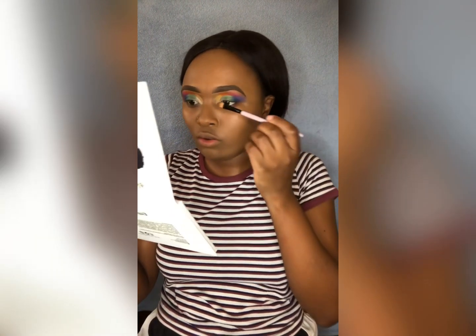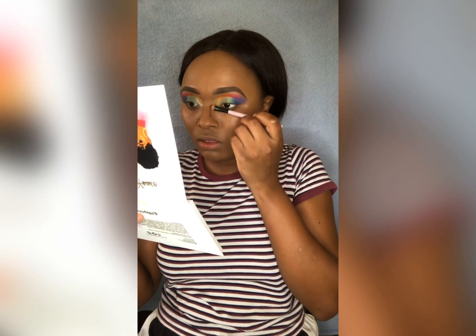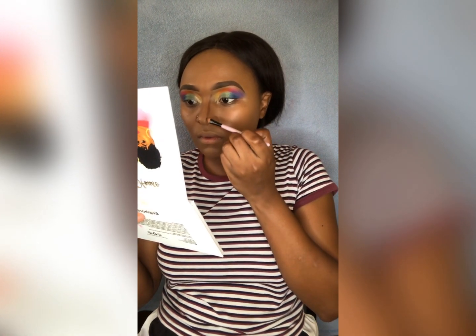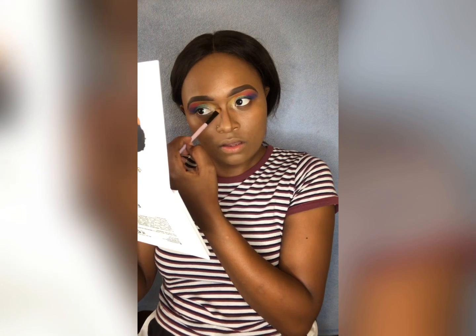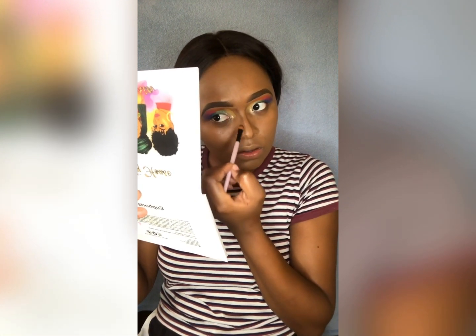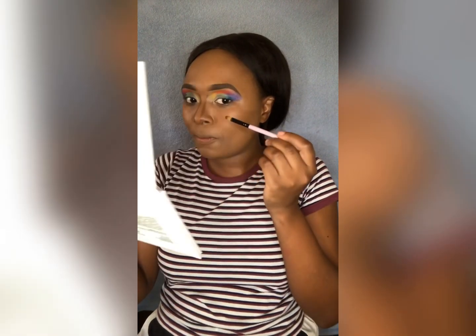Oh my god. Time to highlight and contour this face. So I'm gonna start with the contouring of my nose. For the longest time I've had trouble blending my nose contour. Sometimes when I do my makeup, I'd actually avoid it because I wasn't happy with what I do. See, this is what I'm talking about. This thing would just depress me. But I've learned to learn. So yeah.